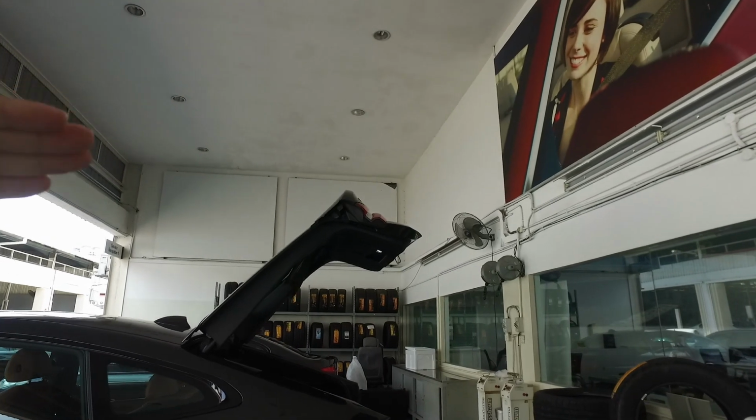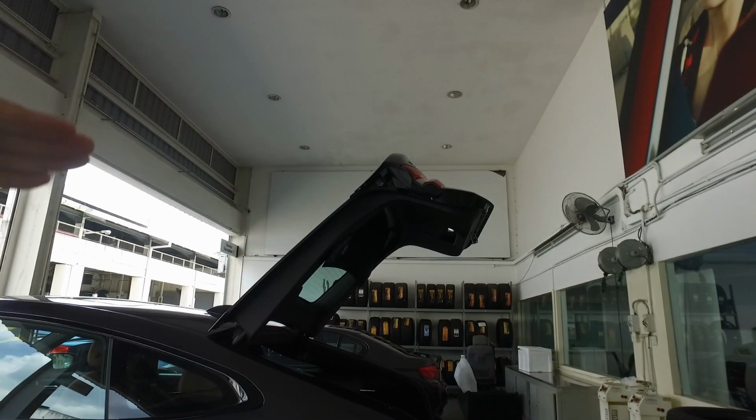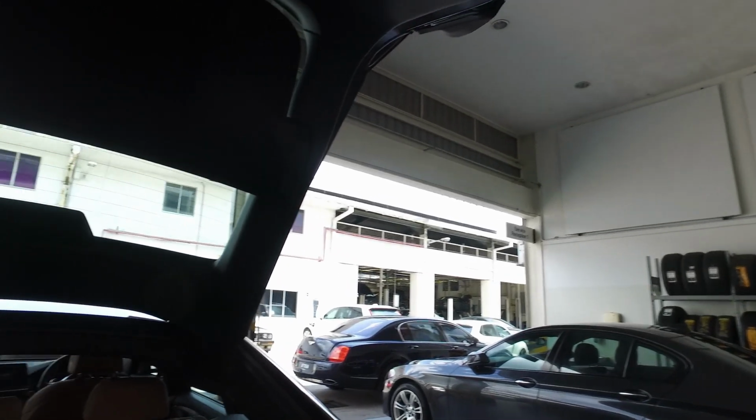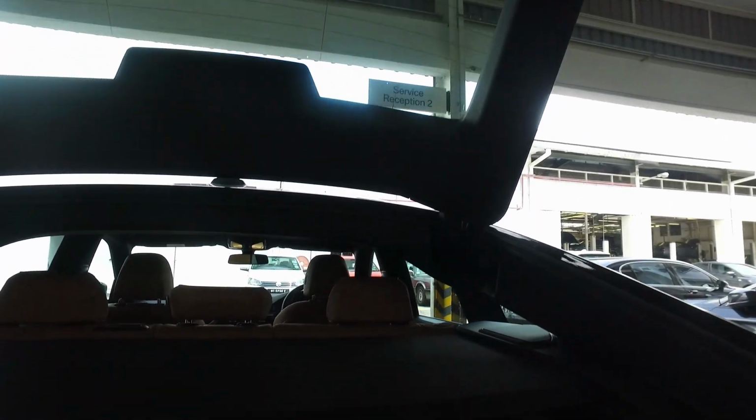So if you stay in a low parking lot, or if your covered parking is very low, you may have to adjust the opening height of this. And as you can see, look at this. This is a massive boot. Check it out. You raise this, there's a gas strut holding it up, and you get hidden compartments underneath here. Down here is where you can remove this board and this board here. You can remove them and stow them away under here.